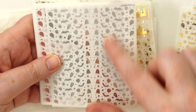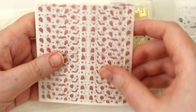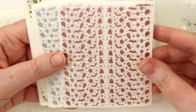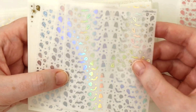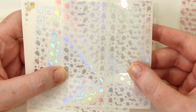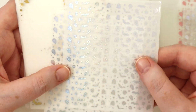so I got 2 gold. These are the glitter header covers. I got silver. I did pick up rose this time because I thought might as well. I don't have any Halloween stuff in rose. We got hollow. Well, did Andre change the hollow? Because I feel like it's shinier than usual. It's really pretty. And then we have a sparkly hollow, of course.